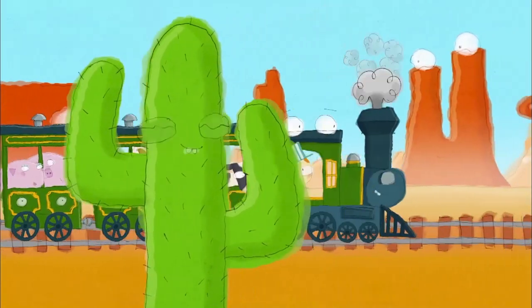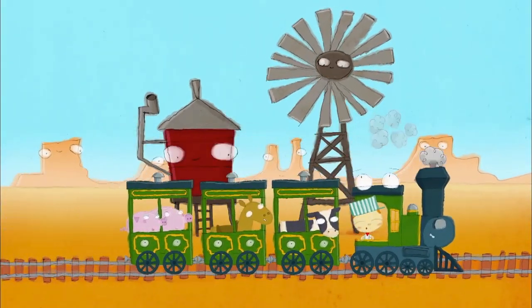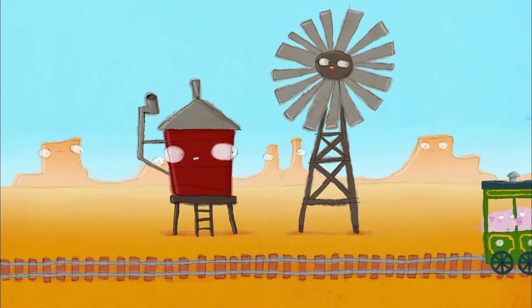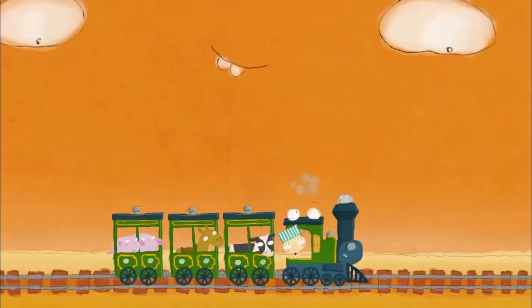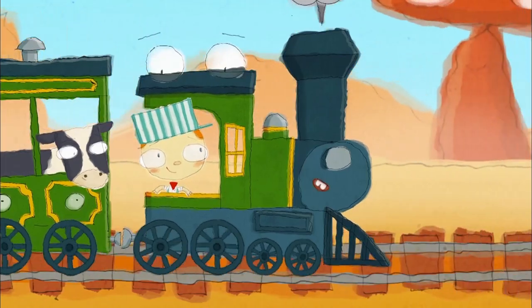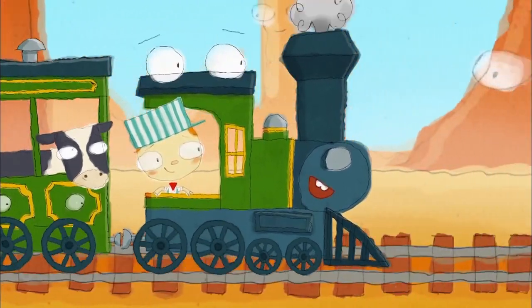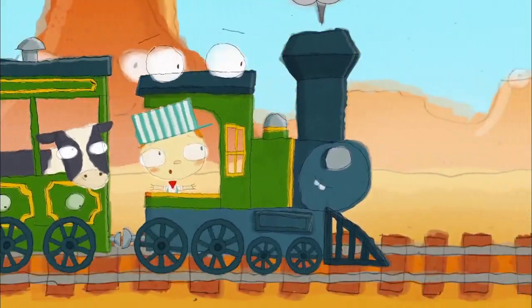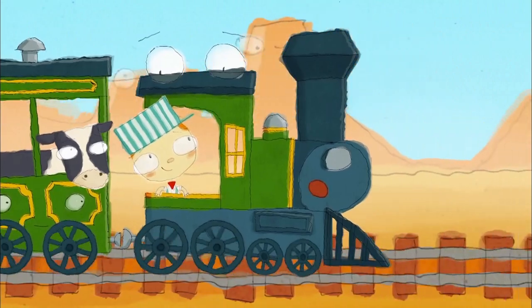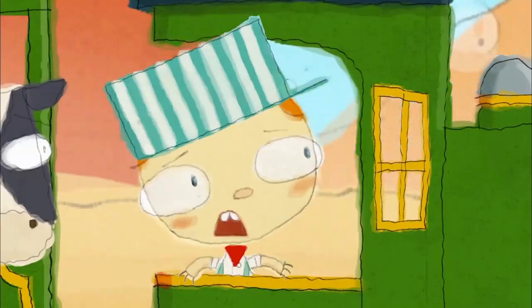Hello, Cactus. Howdy, Henry. Hello, Windmill. Hello, Water Tower. Hello, Canyon. You're doing a wonderful job, Henry. You're a natural. We're nearly at the ranch already. That's great news, Train. Now, as long as the old bridge up ahead hasn't collapsed again, we should be there in no time. Oh, no.